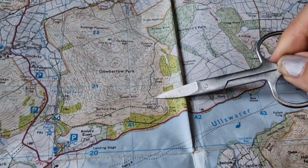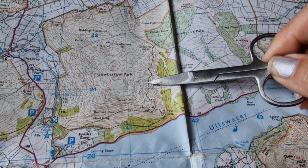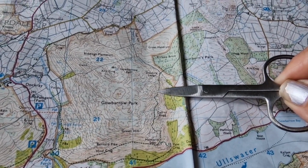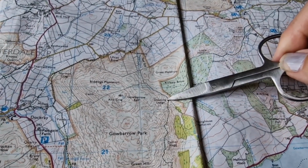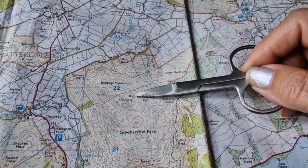Then you head back round, and this path is lovely. It's like steep drops here, so you get a nice airy feel, hugging the crags along here, heading round the back of Gowbarrow. This would be the Ullswater Way path going along here, so you don't want to do that. You head up on a track round the back, and it meanders around onto the summit.